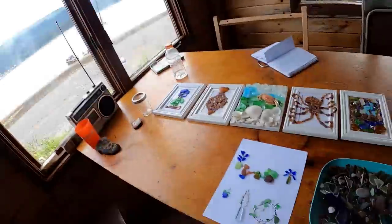All right, we've had a ton of fun with sea glass today. We're actually going to load up in the boat and go to our sea glass beach and see if we can restock some sea glass now that we used so much of it.